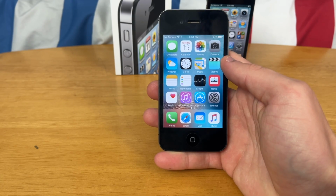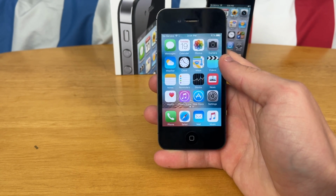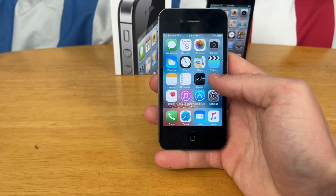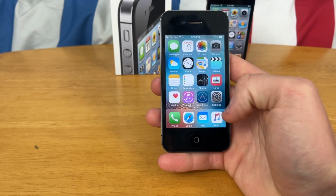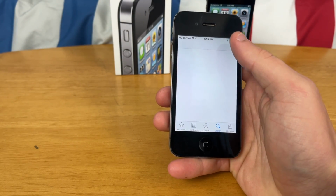Okay, so the next thing that we're going to test is app compatibility, starting with a few social media and entertainment apps, and maybe ending with one game, but we won't be spending much time on gaming in this video. So let's go ahead and go to the App Store, and let's just start with a simple app like Instagram.